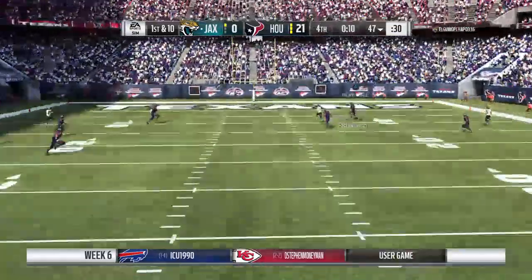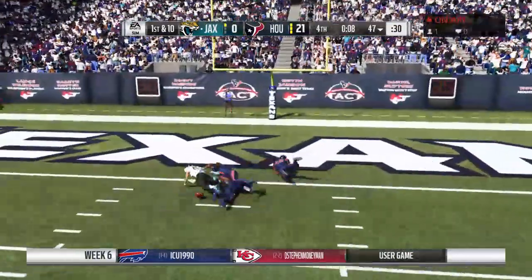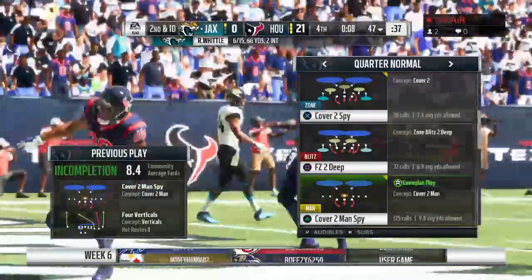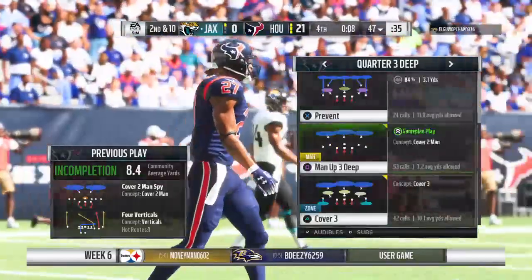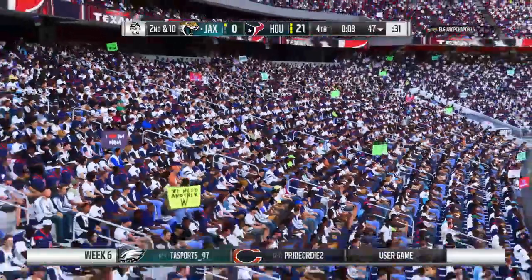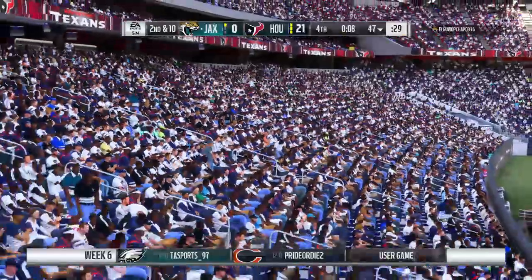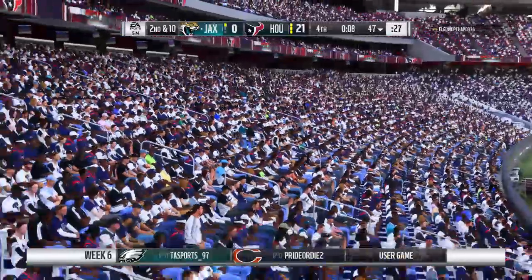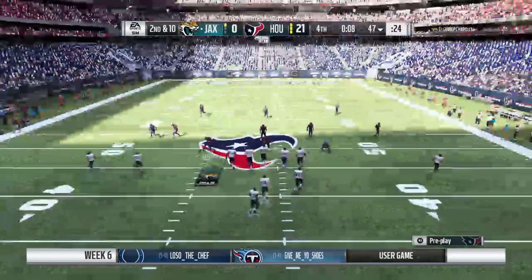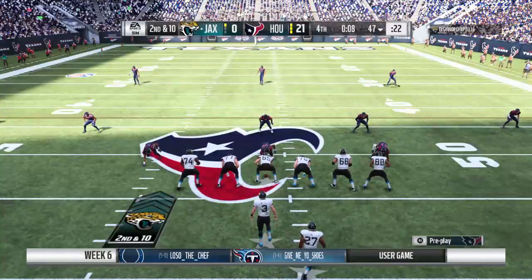Now a desperation throw deep downfield. And it pops free. The collision there jarred the ball loose and brings up second down. This defense was definitely alert to the possibility of the deep ball, and they were more than ready for it. They've got the lead, 4th quarter. Maybe can expect more passes like that downfield. So now 2nd and 10 after the incompletion on 1st down.